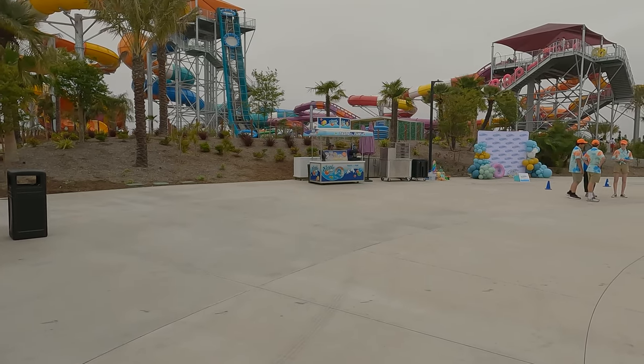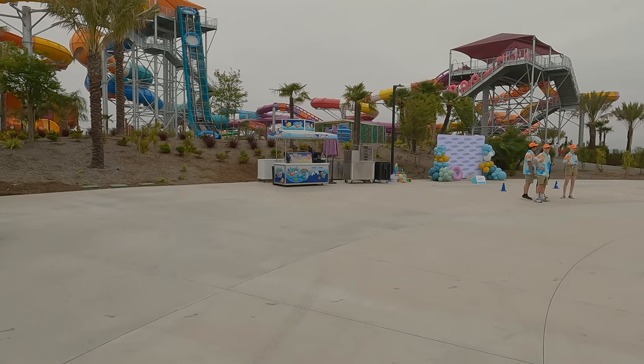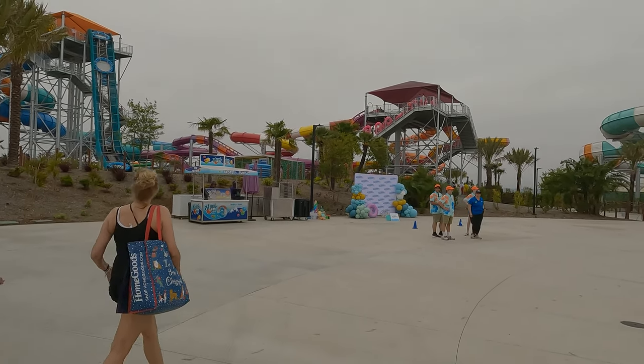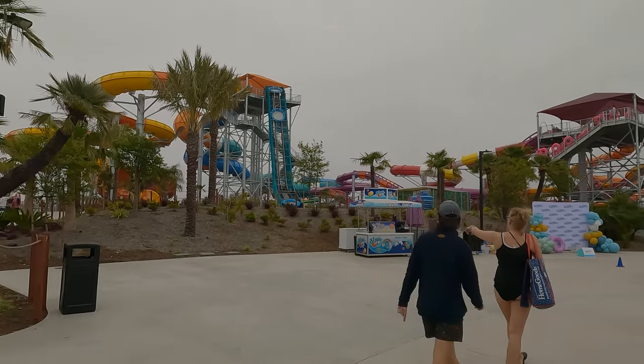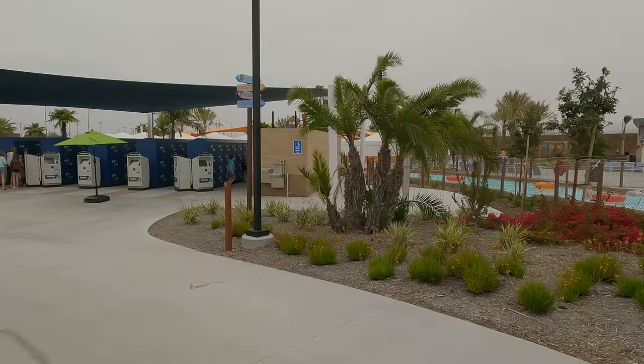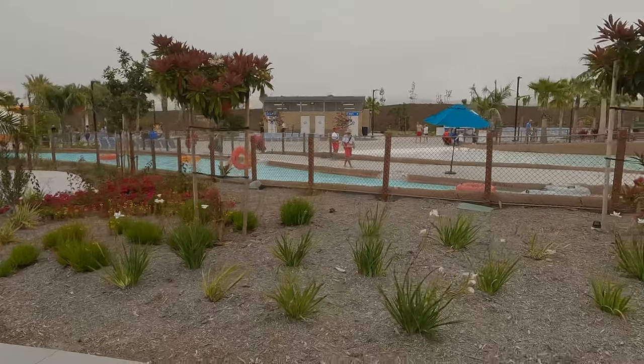They have a photo op. I'm not sure if that's gonna be here permanently or just for our preview day today. There's a Dippin' Dots booth, and you can see there's some more water slides all around. Let's go keep walking around and showing you all the stuff that's here. So they're just past the lockers. You can see the lazy river.